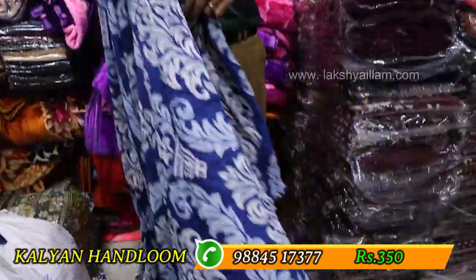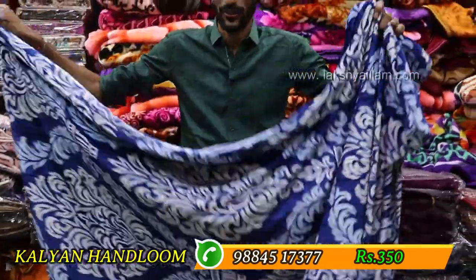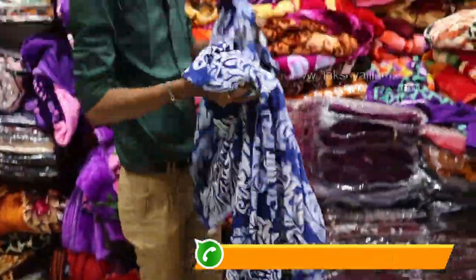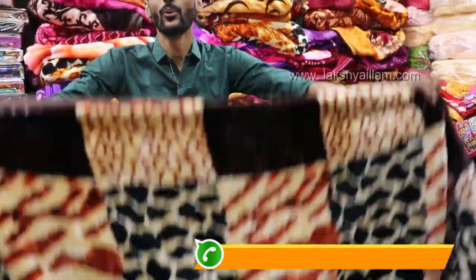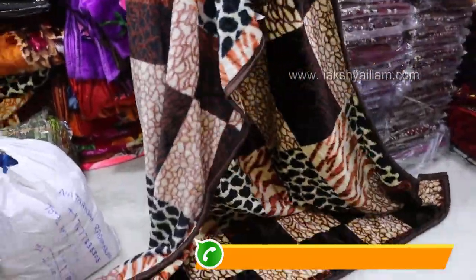Normally every home has an AC nowadays. So this is a 365 days product. We have a lot of collections and designs in this. This will cost you ₹350 only. Mink blankets, sir. Mink blanket Patana is for winter purpose. Normally in the winter season, this product is very good.